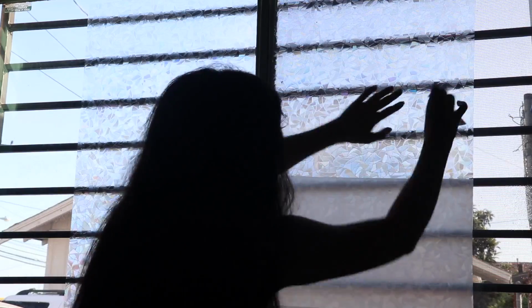Unfortunately, I wasn't able to cover every inch of it just because I ran out, but I am planning on buying more. And right away, since the sun was hitting my window, you were able to see the rainbow on my wall, which is so cool.